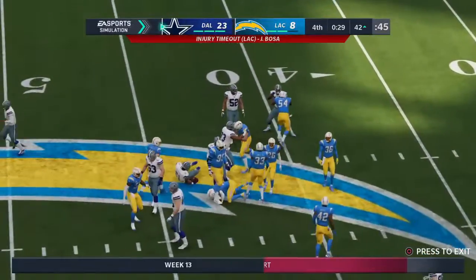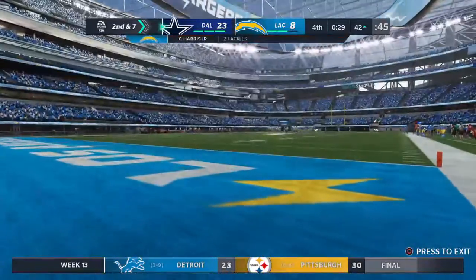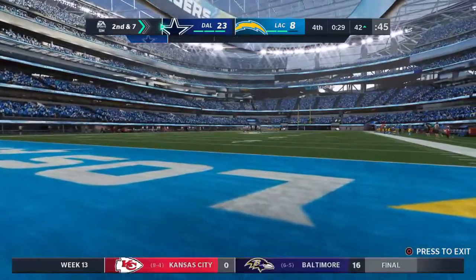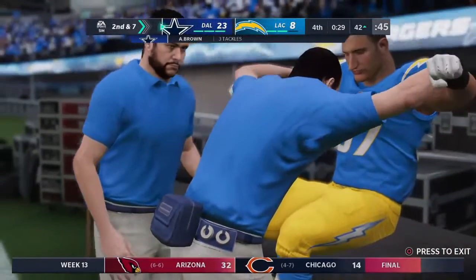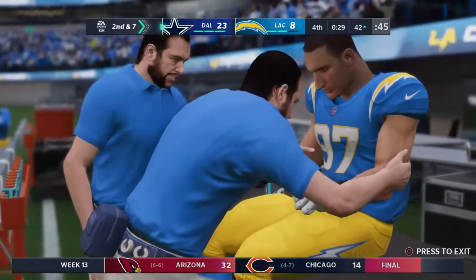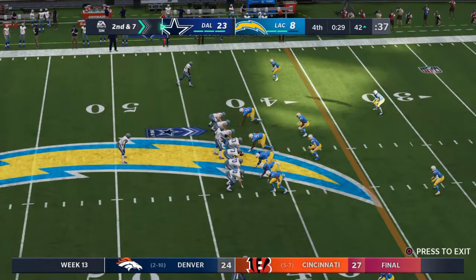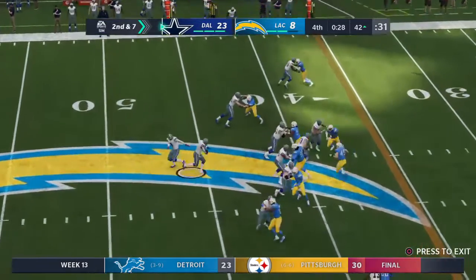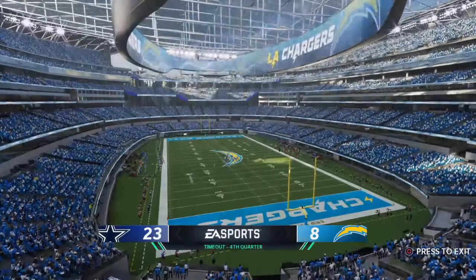Elliott on first down, going to get about 3 before he's taken down. And now time is called as we've got an injured Charger down there on the field. More from L.A. in a moment. The last run got 3. Now here's 2nd and 7. Again, it's Elliott. And he'll take this one down to about the 40.